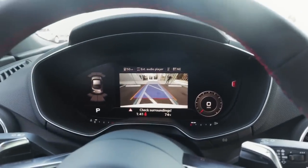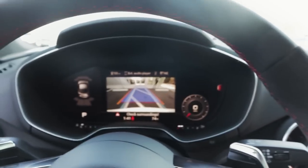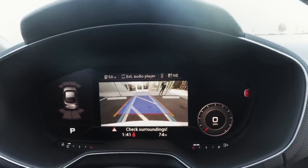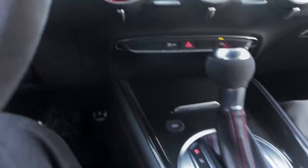All right, let me get in here. Looks good. Check out the rear view camera, still on. Yep, and it just stays on until you hit 7 miles an hour. So you can see what's behind you. Yep, and the car on the left shows you where all the sensors are. It'll warn you if you're getting close to anything, and it starts lighting up and beeping. Cool, gives you a little zone.